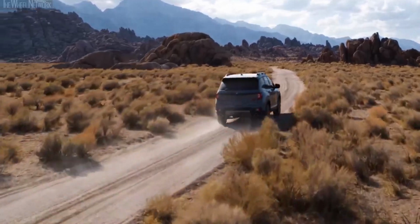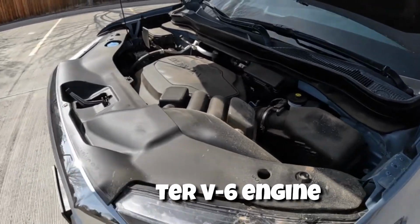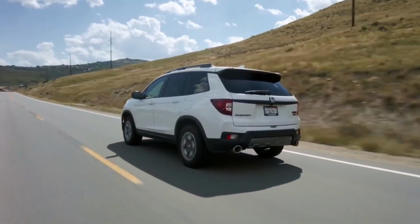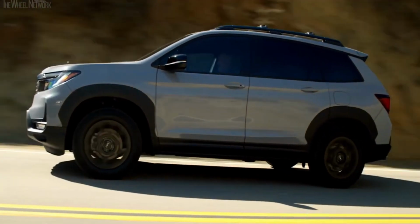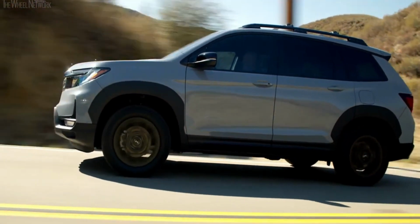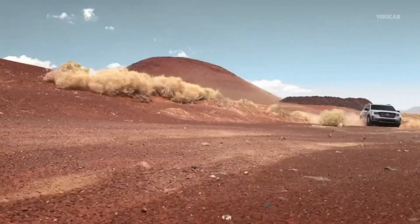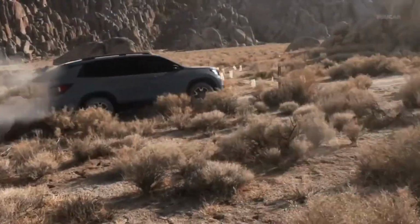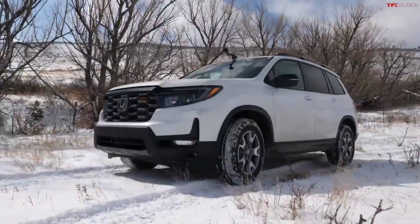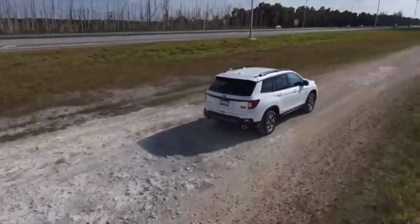Beneath the hood is the Honda Passport's robust 280 horsepower, 3.5-liter V6 engine, coupled with a responsive 9-speed automatic transmission and an all-wheel drive system. This dynamic powertrain duo unleashes a spirited driving experience for quick acceleration and seamless power delivery that's sure to rev up your driving enthusiasm. The 9-speed automatic transmission impresses with its smooth operation. And thanks to the all-wheel drive system, the Passport gains better traction and stability across diverse road conditions. It's equally at home on off-road escapades.